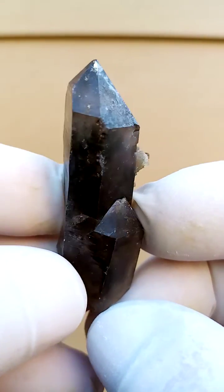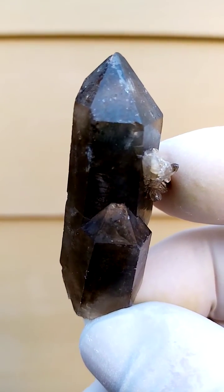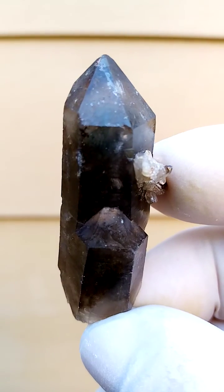Lovely, bright, vibrant, lustrous Orange River quartz all the way from South Africa. Let's zoom in again there. There we go. Look at that.